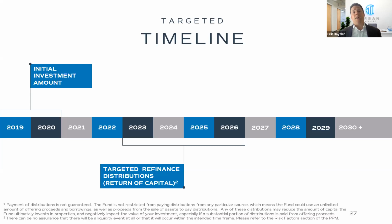They don't want to have to come out of pocket to do that. And the way that our fund is structured as a partnership, we are able to do this type of distribution, which should allow us to give them enough distributions to pay their taxes in 2027. Of course, nothing is guaranteed when you're investing into any type of fund.